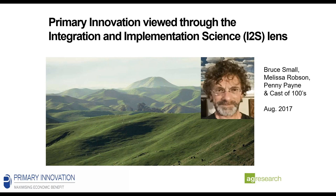Today we're lucky enough to have Bruce Small presenting on some early insights from an analysis of the ongoing co-innovation projects that have been a central part of the Primary Innovation Program, and understanding the lessons that we've learnt from each of those projects around how co-innovation can happen, the potential benefits from it.